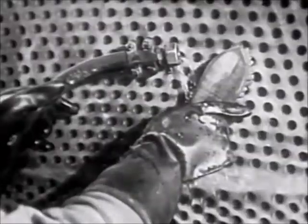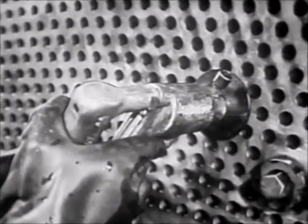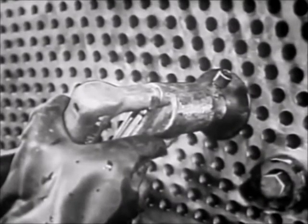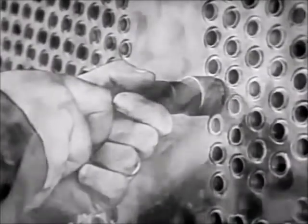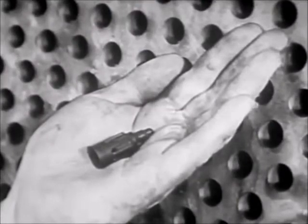You never know what you'll find when the water chests are removed, but it's almost a certainty that cleaning will be necessary. Scrub both tube sheets. Tubes may be flushed out with water under 50 pounds per square inch pressure, or with air at 100 pounds. Another method is to use a rubber slug.